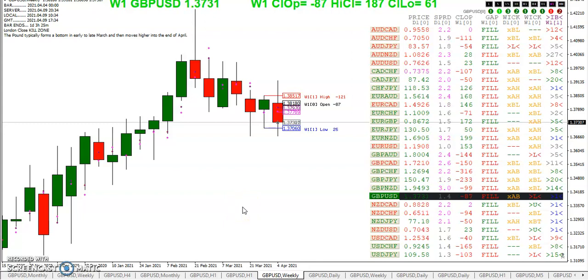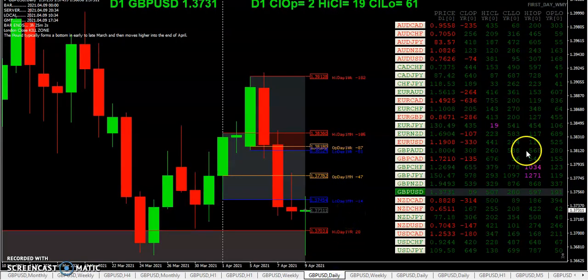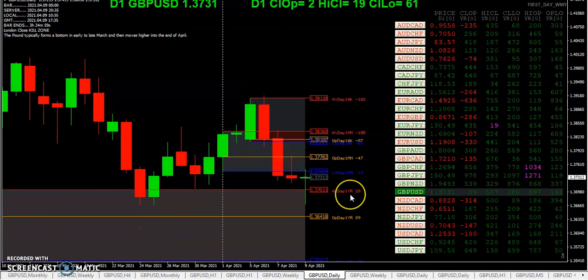Looking at the weekly chart, all of the open gaps filled for the week. And you can see that the previous week was an inside bar and the pound became an outside bar this week. So the weekly bar is now an outside bar because we broke the weekly high and we broke the weekly low. We're down for the week. So once again, very interesting.